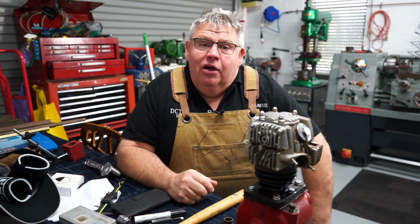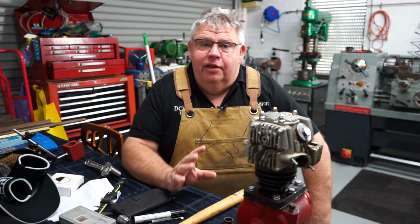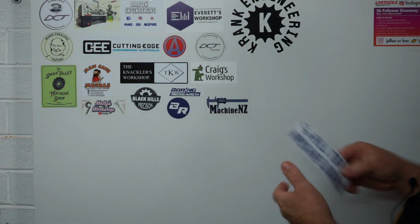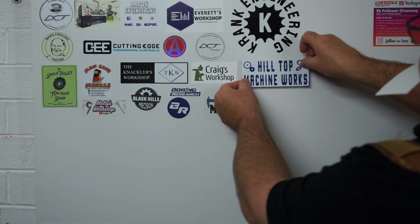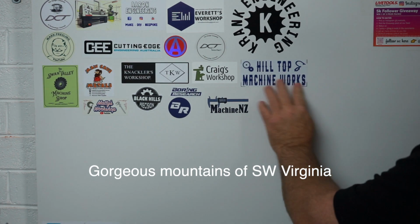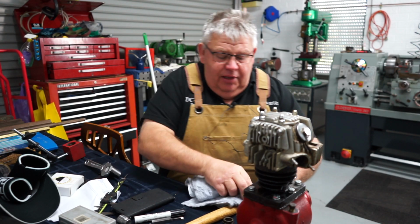Got another letter in the mail all the way from the USA, and that's from Tom over at Hilltop Machine Works. Tom sent me a sticker and a business card. So thank you very much, Tom, and I'll put that up on the board while I'm talking to you now. Tom's got a really great shop over there. I can't remember where it is now, sorry, Tom. But it looks a very, very nice place to be.